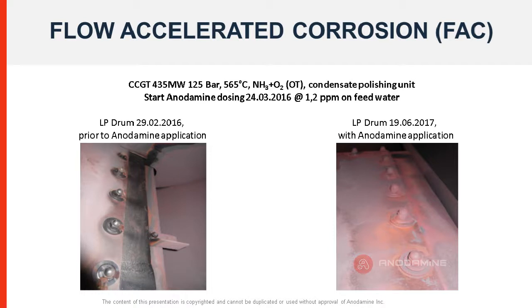Here is an example of an LP drum of a combined cycle, which is an OT chemistry. In about 18 months, there is a clear regrowth of hematite visible. In this example, the basic conventional chemistry was not changed. We just add anodamine to it.